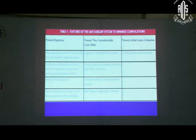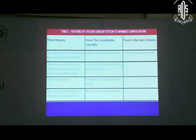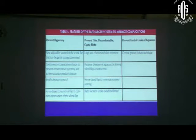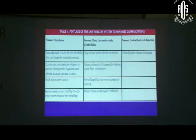So the features of a safe surgery system to minimize complications, and to sum up for the complications, we know that we need to prevent hypotony, we need to prevent thin uncomfortable cystic blebs, and we need to prevent the limbal leaks of aqueous. Now how do you do that? You have to have adjustable sutures for the scleral flap that can be titrated if you want to prevent hypotony. You can have a continuous intraoperative infusion system to prevent intraoperative hypotony during the surgery.